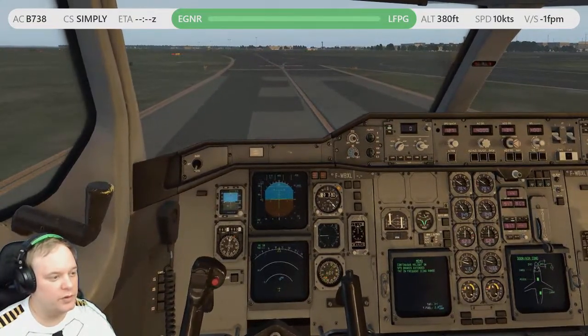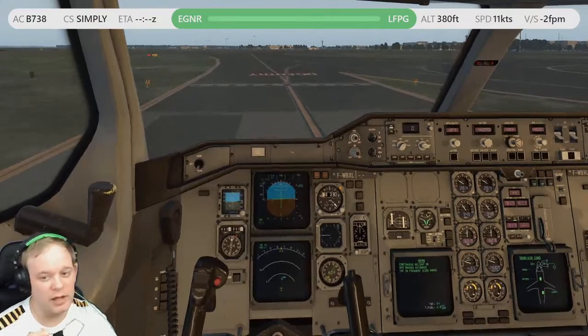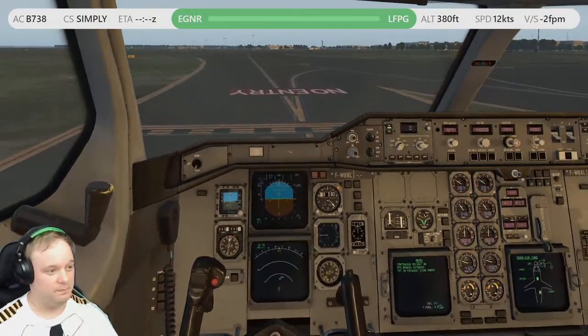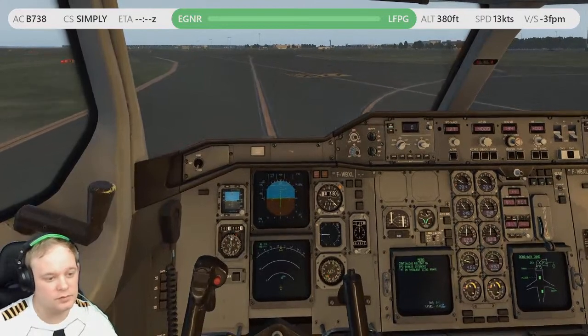Okay, I put my ground spoilers on at the last second. The camera movements in here are a bit weird. Like, you barely have to do anything, and they're acting a bit strange. I'll have a look if I can put them to a fixed camera maybe or something. I don't know.